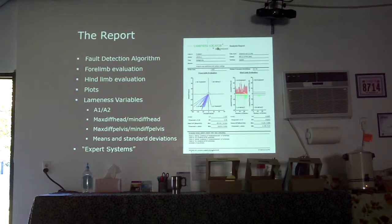If the horse is coming down less hard on a leg, it will draw a green line down on that side. So this horse, every stride, came down less hard on the left hind leg and pushed off less hard on the left hind leg. That's where we get impact and push off for hind limb. And then these lines right here are sort of a normal threshold. So that's the qualitative analysis.